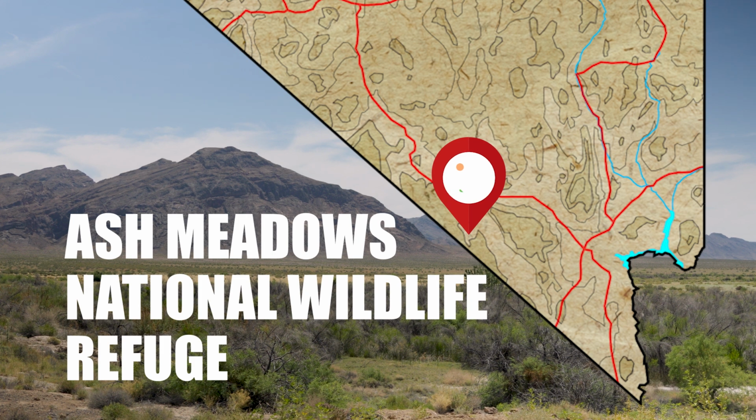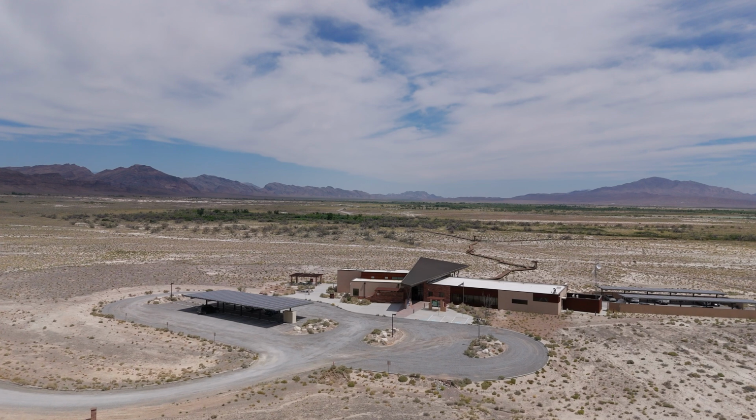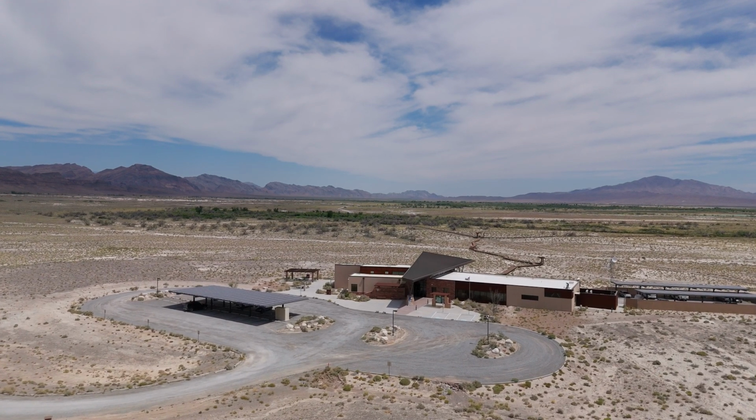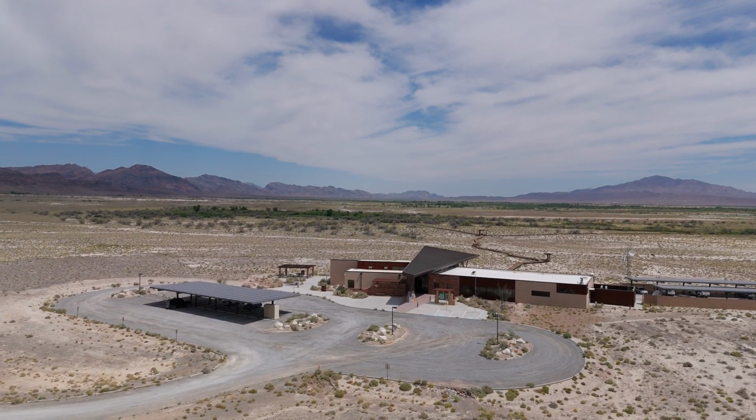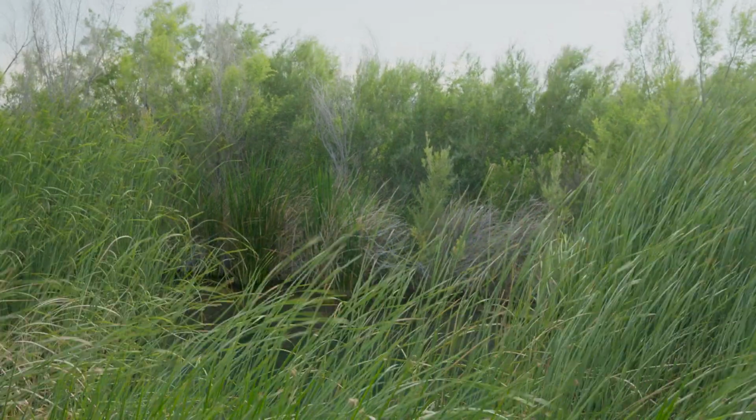Ash Meadows National Wildlife Refuge is a unique and ecologically significant area, encompassing over 24,000 acres. The area was created in 1984 as a way to protect its rare and endemic species, some of which are found nowhere else on the planet. The area supports a diverse array of habitats, from spring-fed wetlands to desert uplands. This unique combination of habitats supports an extraordinary array of plant and animal life, making it a critical site for biodiversity conservation in the Mojave Desert.